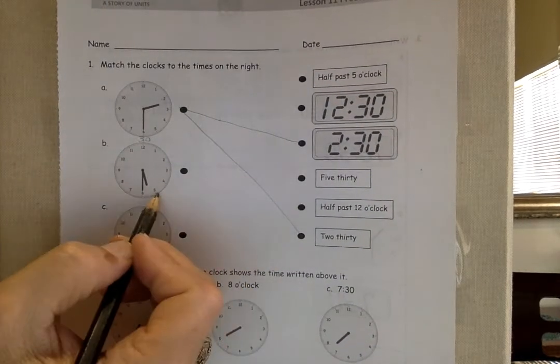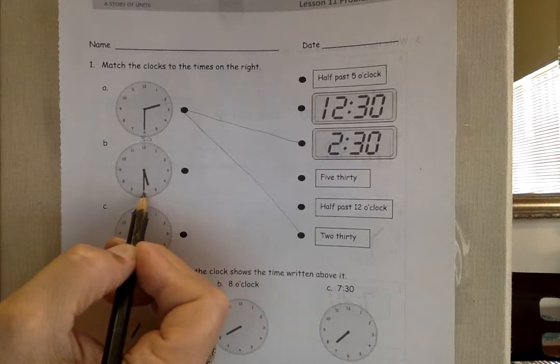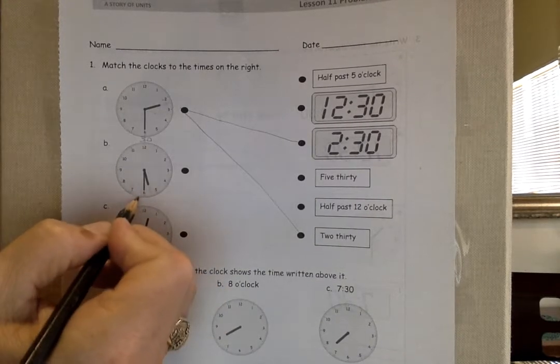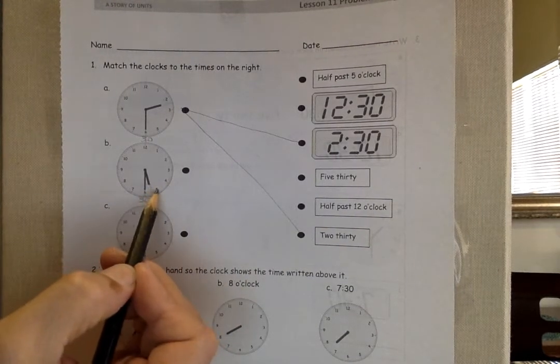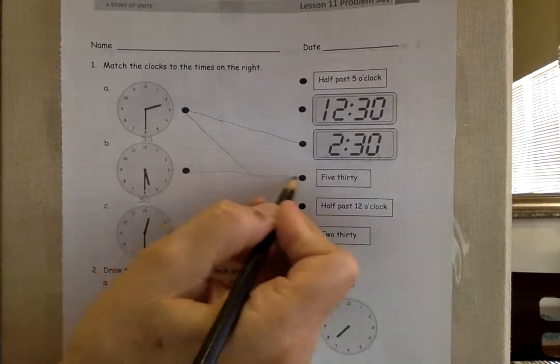Next one. The hour hand is still with the 5. It's not with the 6 yet. So we say it's still with the 5. And we said the minute hand is on the 6. That represents 30. So it's still 5:30. And there it is there.